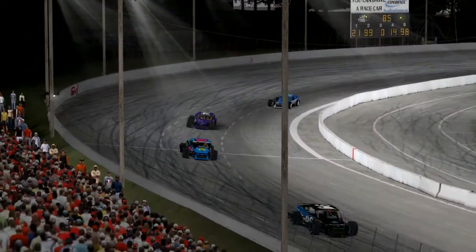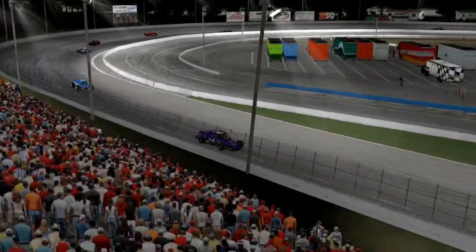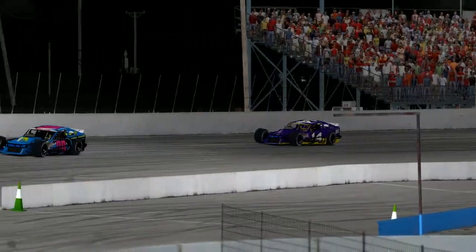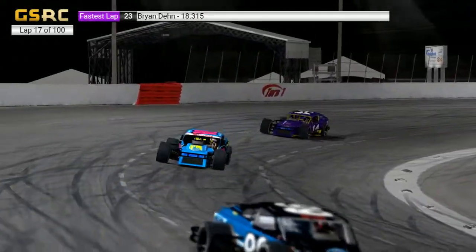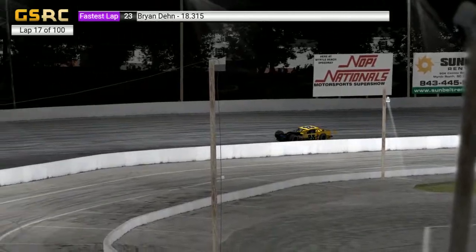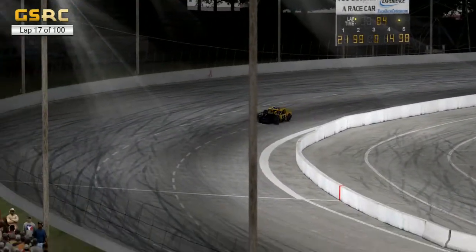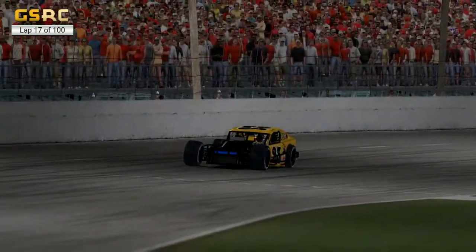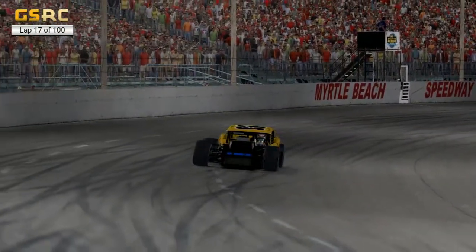You know what, though? It started with Brian Dean. Unfortunately, Dean is going to spin, and he's going to spin all by himself. I don't think he got any help with that. No, he hit, you know what? He hit one of those curbs down there that you talked about, Taylor. He hit it, and it threw the car in the air. He got actually a little bit airborne through that, and got a little bit of airtime with that.